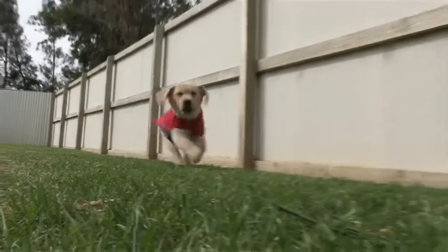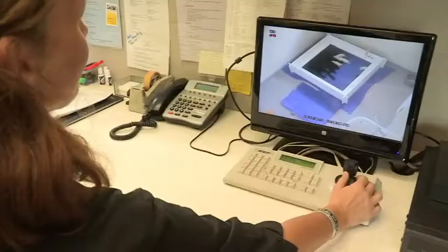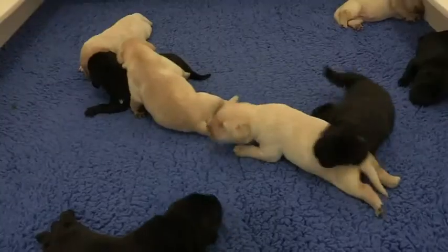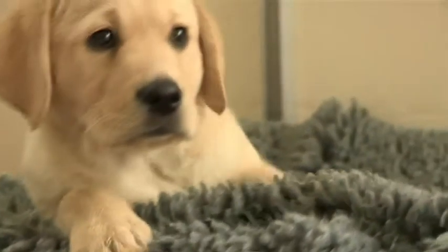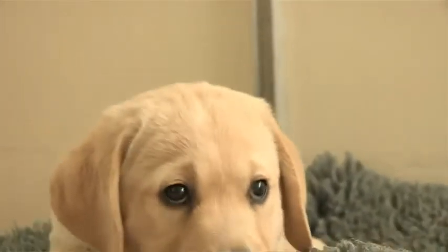Our ultimate goal here is to provide independence through guide dog mobility for blind people throughout New Zealand. What we do in that process here at Guide Dogs and Services in Manurewa is we have our own colony of breeding stock. We breed our own dogs that we feel are going to have the right traits, the right temperaments, that kind of thing.